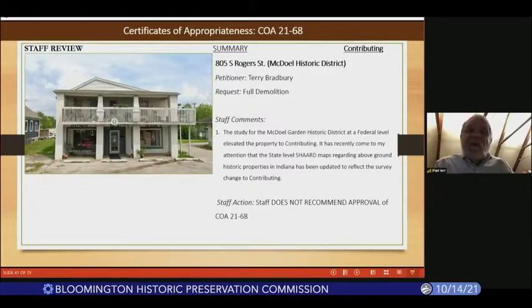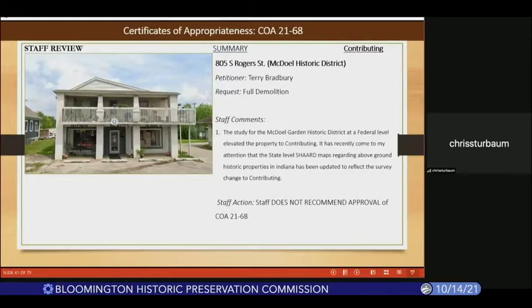There's the building itself, but the rest of it has all been remodeled. There's no interior trim. There just isn't anything left that hasn't been touched and messed with over the years. So from a preservation standpoint, I understand fully why you're concerned about it, but there just isn't much there outside of this two-story gallery porch.